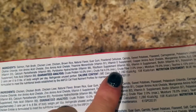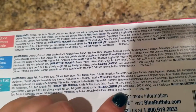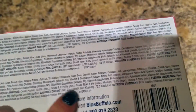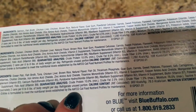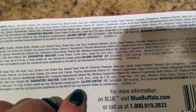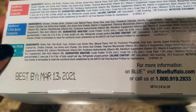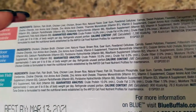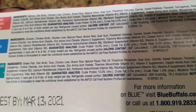And then the calorie content for the indoor salmon is 1,280 for the indoor chicken, and 900 calories in the ocean fish and tuna. The nutrition statement: Blue Healthy Gourmet Pate Ocean Fish and Tuna Entree is formulated to meet the nutritional levels established by the AAFCO Cat Food Nutrient Profiles for Maintenance. And for more information on Blue, visit bluebuffalo.com, or you could call the number there. It expires March 13th, 2021. Plenty of time there. Oh, and then the feeding guidelines: feed approximately 2 cans per 6 to 8 pounds of body weight per day, and always refrigerate the unused portion.